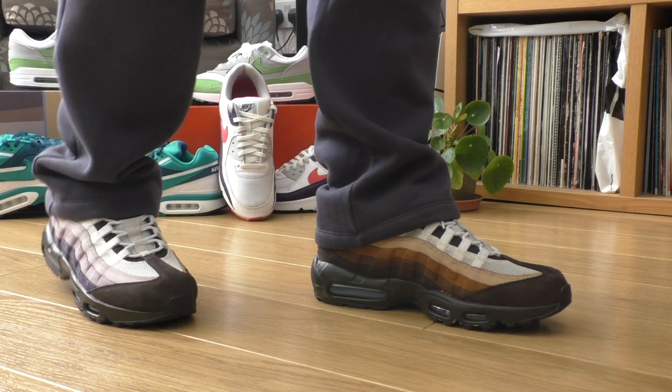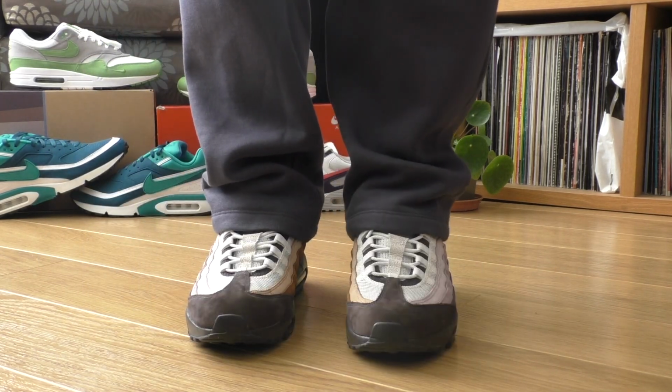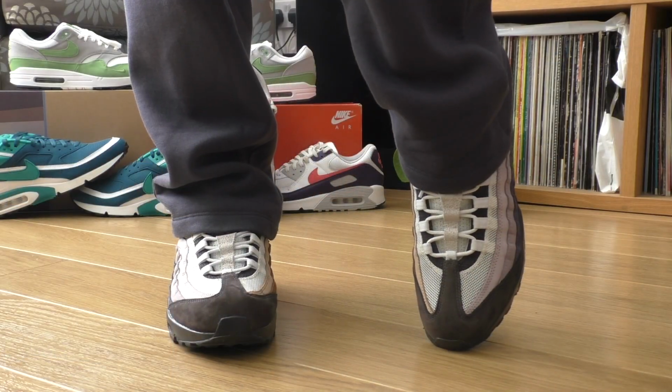I'm really glad to be picking up these pairs. I'm not going to go crazy with 95s. This probably will be my only pair of 95s. I don't need multiple pairs. In fact, I'm looking to maybe offload. I've got 5 pairs of 95s, 5 pairs of 1s. I've got too many pairs, and I only really need one of each. Would make me much more happy. So we'll see how it goes with these, but definitely happy to have picked these up.